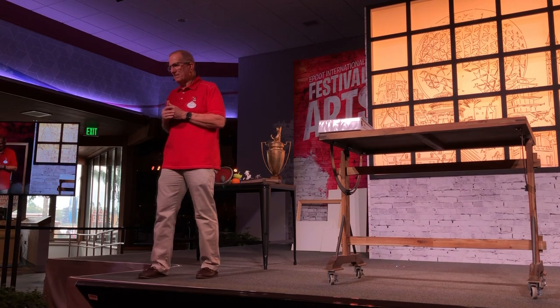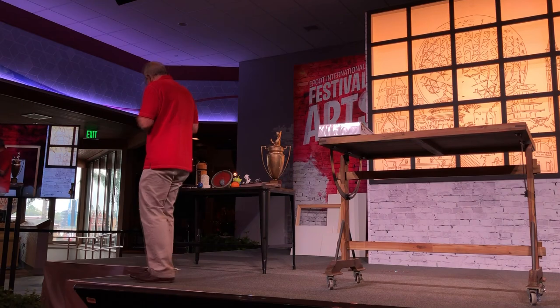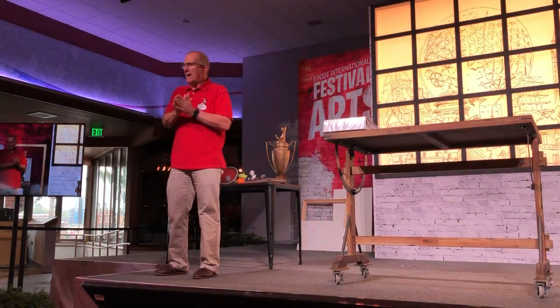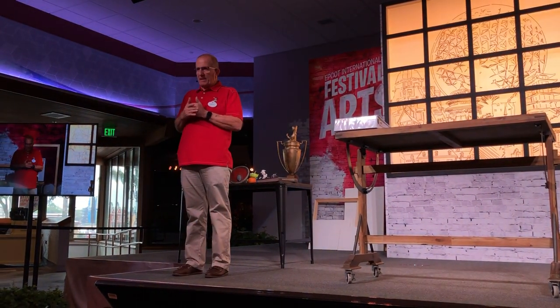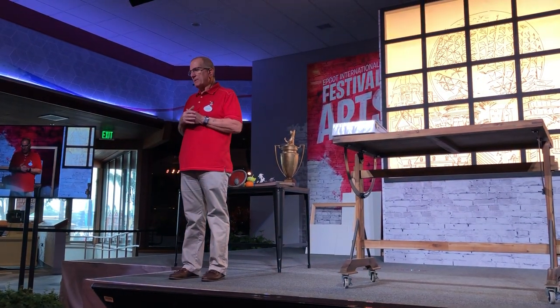Yes? How many people did you have collecting all of the things? How many people do we have? Where'd they go? No, just kidding. We have, I think, about eight people here in Walt Disney World who do props.